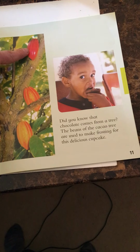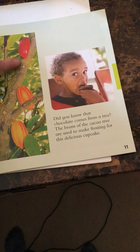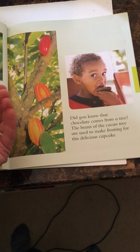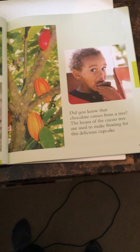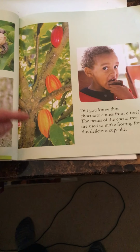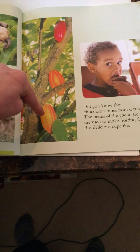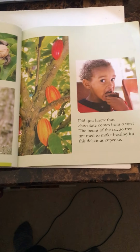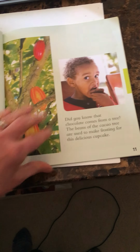It's chocolate. And you open up these big red pods, red and orange pods, and there's lots of little gooey seeds in there. You dry them out, and then you roast them really slow, and the shells will crack off. And you crack off the shells that are inside, on the nuts that are inside of this big nut, and then you can mash those up with milk and sugar and make chocolate. So this is cacao. It's a cacao tree.